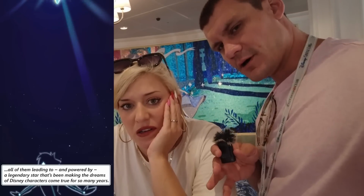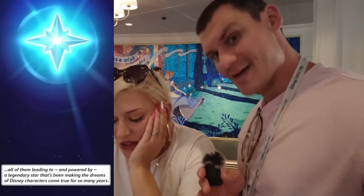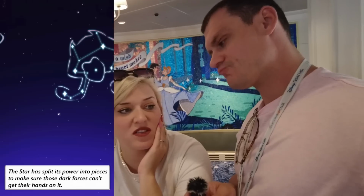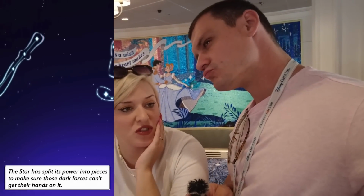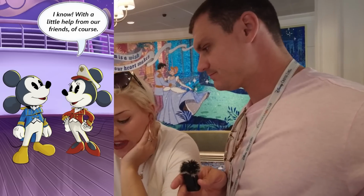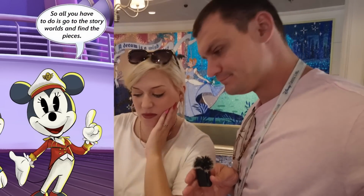The story so far is that there is a powerful wishing star that is broken into pieces because of dark magic. I'm very stressed, but apparently we are supposed to find all the pieces of the star and restore the wishing star so that good magic can prevail. This feels like a lot of pressure. Yeah, I don't know if we're qualified for this, but we will try. We are certainly not. I don't even know how to do it, but yeah, Minnie hasn't told us yet. Captain Minnie will tell us.